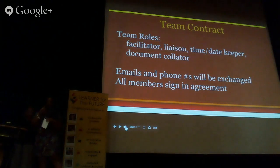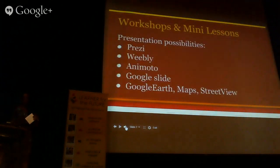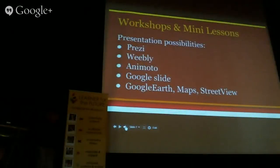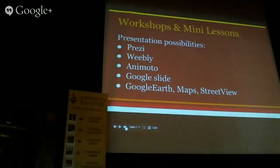Oh, here's a sample one that could be used. And again, just an area for them to all sign and then the things that they're holding each other accountable for. We would, of course, give them the opportunity to use the applications and the presentation types that they want to. These are just some examples of some of the many lessons we might hold for them. And this is just small, as we've all learned this week, there are all kinds of possibilities. And the kids bring in their own possibilities. I know my kids this past year introduced me to the world of Minecraft. I fell in love with it.